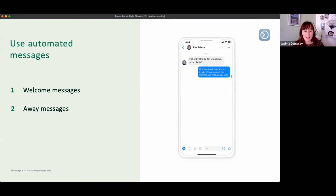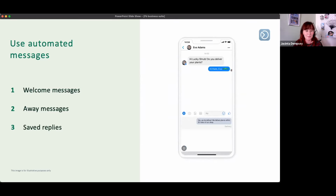Then we have the away message, and I consider putting this on if you know you're going to be off for a few days on holidays, or if you tend to get a lot of messages of an evening and you actually need an evening off. Turning on your away message will mean that as soon as the person sends you a message, it'll get back to them saying whatever customized message you want to say. It might be something fun like, I'm off having a glass of wine, check in tomorrow, or it can be just a basic one that Facebook has there for you as an option.